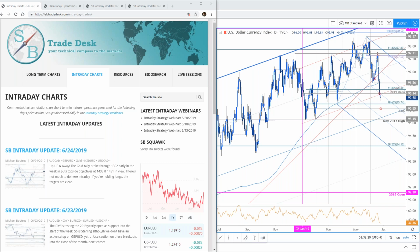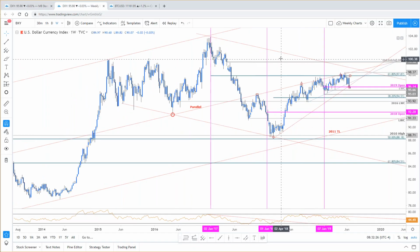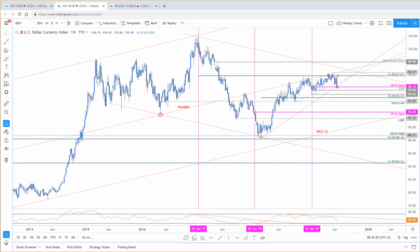Okay, so first things first, a quick look at the DXY. The lower parallel that we were talking about is catching some support. Again, I just want to highlight this chart, the weekly. Watch this week's close. Now, technically, like I said yesterday, we did close Friday just below 96.14, which is, again, the yearly open, right? Low week close comes in at 95.66. That's sort of the next downside target.